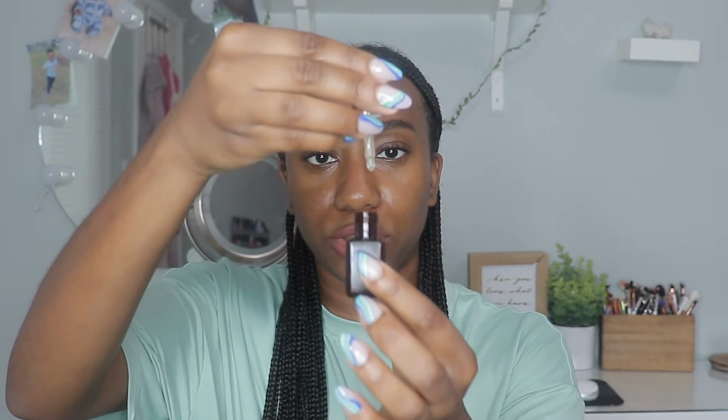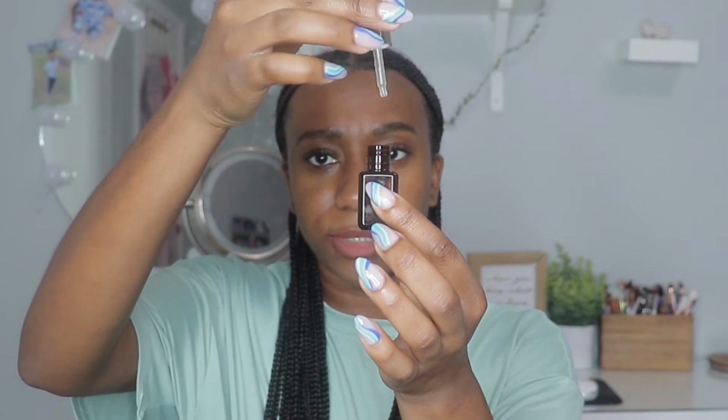It comes in this little tube, and you just do a couple of drops on your hand and rub it in. The website says there's a heart motion that you can do when applying this, and that's what I did when I applied it. But it's a good one.